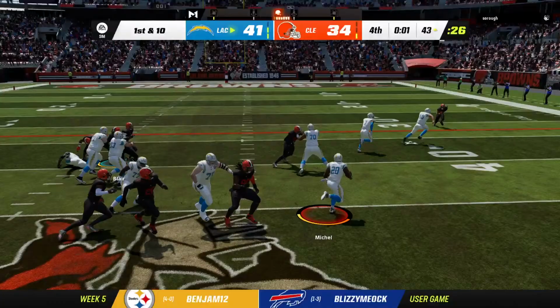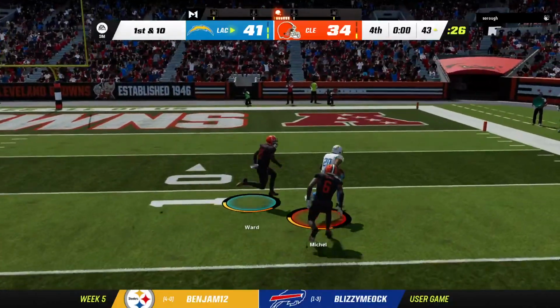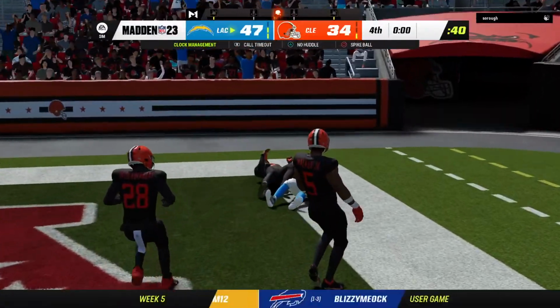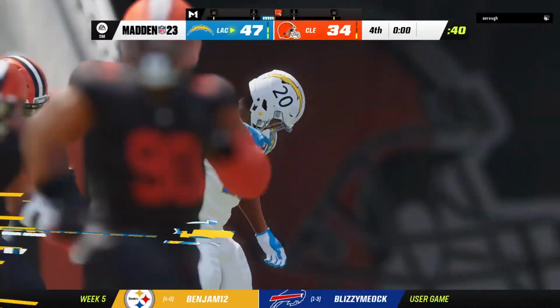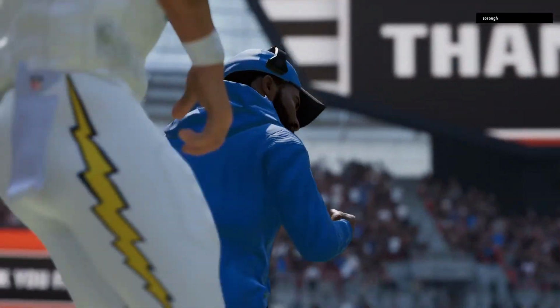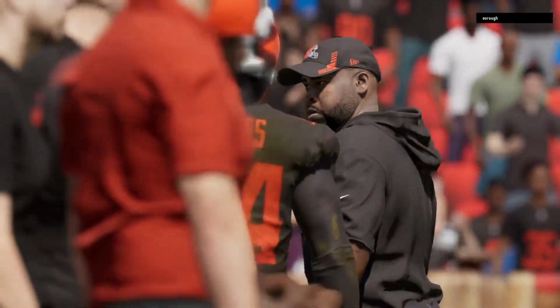They'll start out here with a jet sweep. The 20, 10, 5, and he takes it in for the score on the game's final play, so it doesn't affect the outcome. With a little whipped cream on top to their ending. Or as our friends in Bayou Country would say, that's a little lagniappe, a little extra on top.